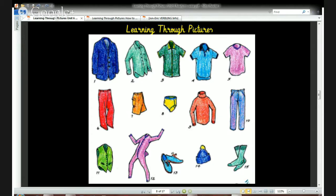Okay, now here's question number two, Dilara. What is just to the right of the long-sleeved shirt? In other words, number three. What's just to the right of the long-sleeved shirt, Dilara? Number three is not a pair. I want you to guess. Use your best guess. What do you think we call number three? Green, good. Green what?